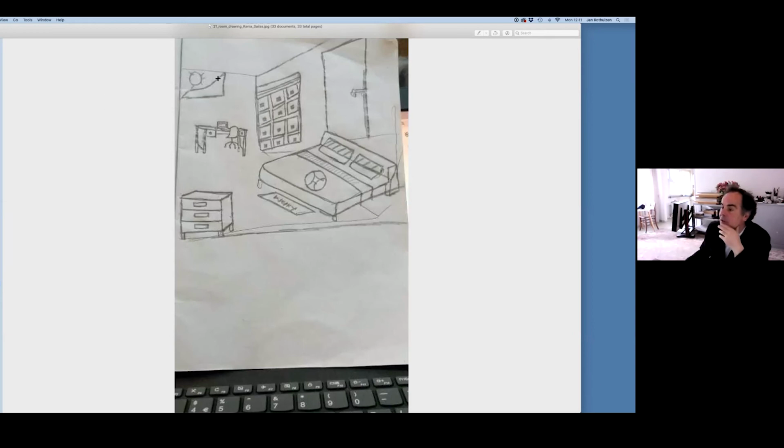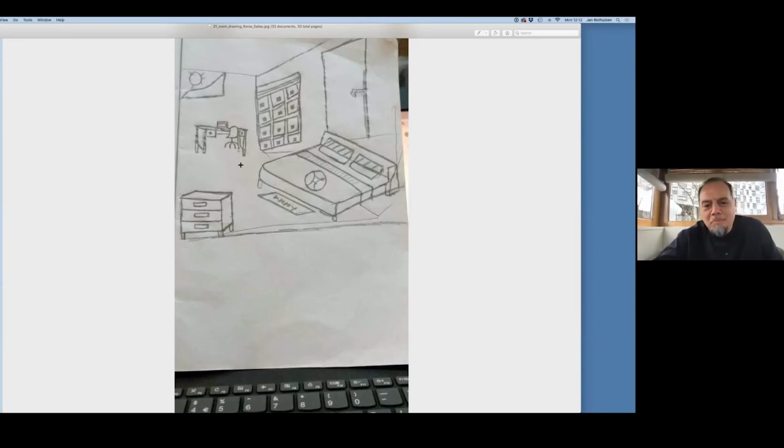And I'm not sure what this is. Is it a painting? And this is a cupboard, I think. But also, I like the drawing. I like the way you draw it with pencil. I can imagine that you do this much bigger and with more detail, and then you can also add things. Do you think maybe this drawing is made from memory, or is it drawn within the room?